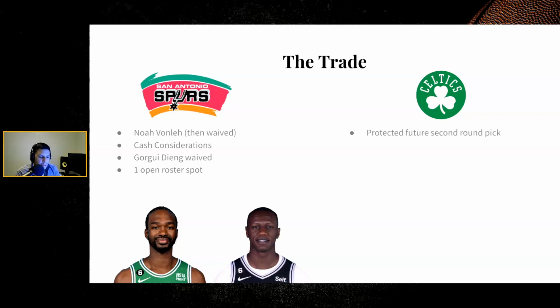And the Spurs showed that they really like Stanley Johnson because they could have waived Stanley Johnson, who was on a non-guaranteed contract. But as we've seen lately, Stanley Johnson has been part of the rotation coming off the bench. Now, Dieng was signed in the offseason, and he was brought in more as a mentor for the young players on the team, a locker room presence.